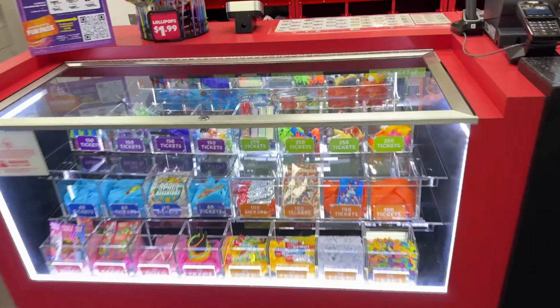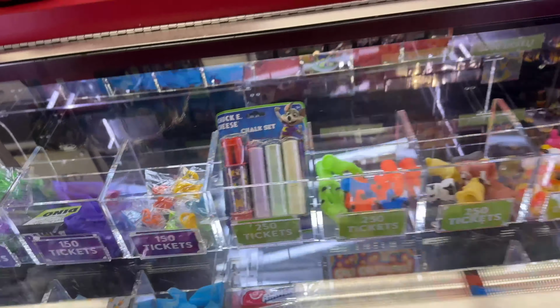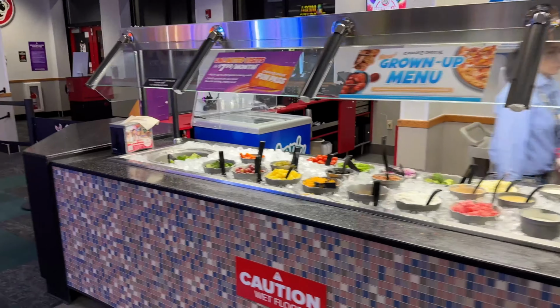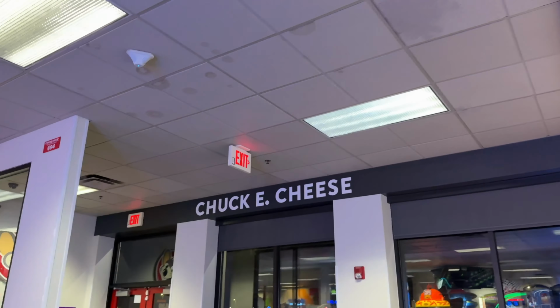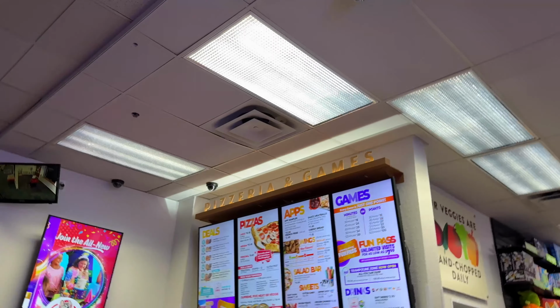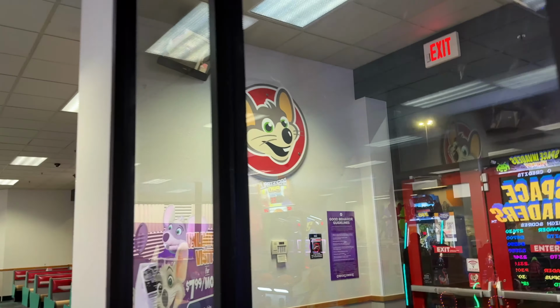And let's see if there's anything unique down here. I don't see anything. Oh, Chuck E. Cheese chalk set. I'm gonna have to get that. I haven't seen that one yet. They have the Our Veggies Are Hand Chopped Daily sign next to their salad bar. And then out by the kid check area, they have the Chuck E. Cheese word mark. Above their order counter, they have the pizzeria and games. And then out, they don't really have a lobby, but out there they have the 2.0 Chuck, no firearms allowed, and good behavior guidelines. And I think that is about it.